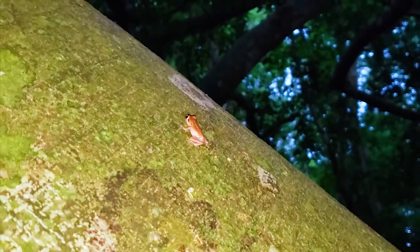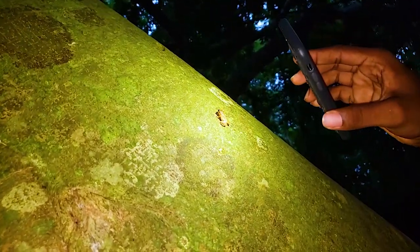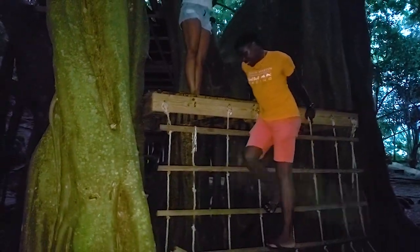What kind is it? I think he poisonous. He might be. He's kind of pretty. We ain't got an answer, Barbados. You sure? I'm positive. He real pretty though. It's supposed to rock.